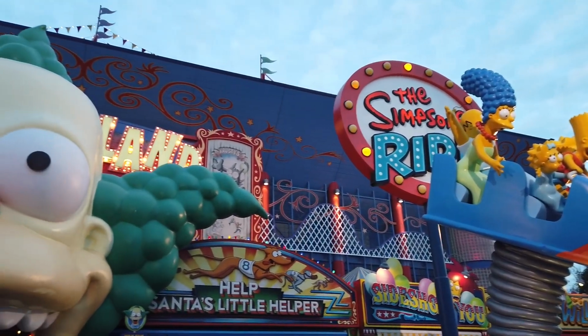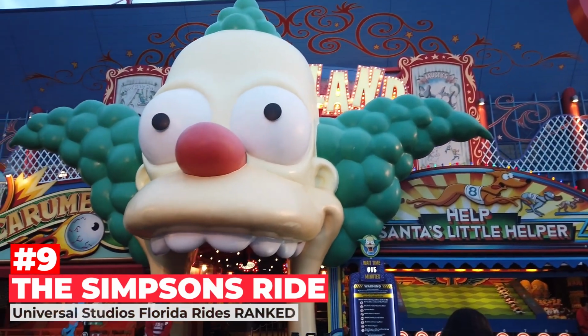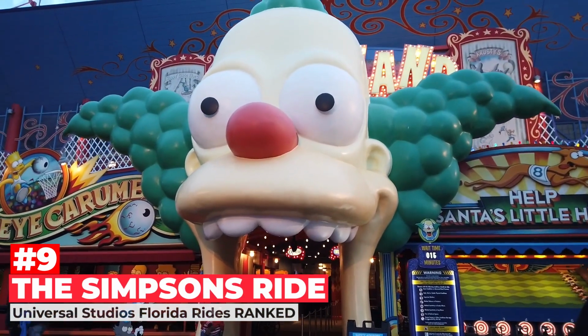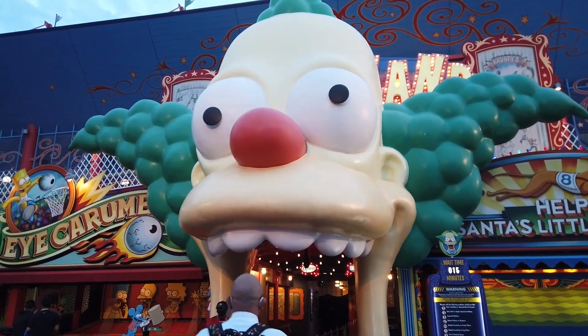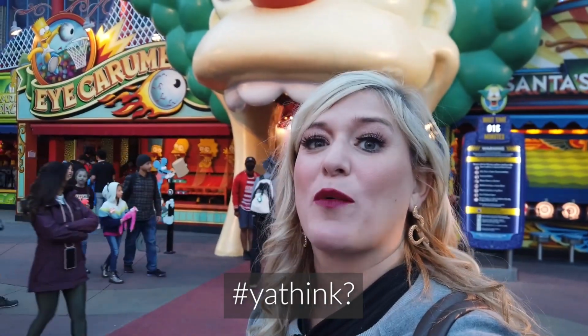Landing at number 9, you've got the Simpsons ride here in Springfield. This is a simulator attraction featuring all the characters that you know and love from The Simpsons. When I say you, I really mean you. I don't mean me, because I've never seen an episode of The Simpsons, so... But I know they're pretty popular. They've been around for a while, which is why it ranks at number 9.